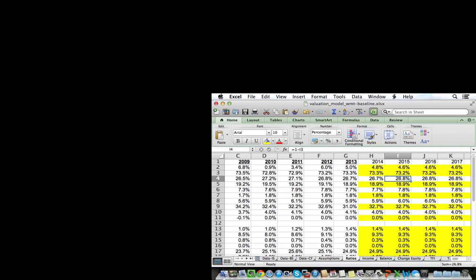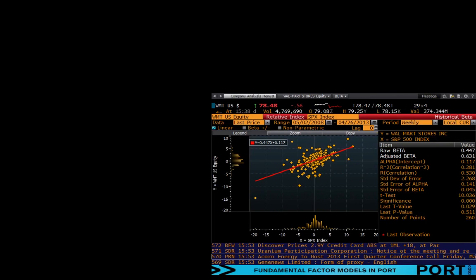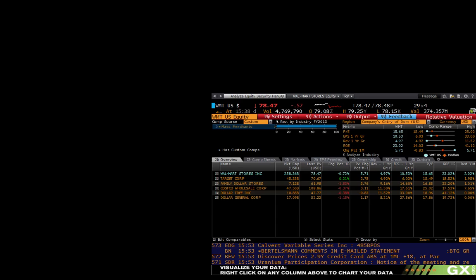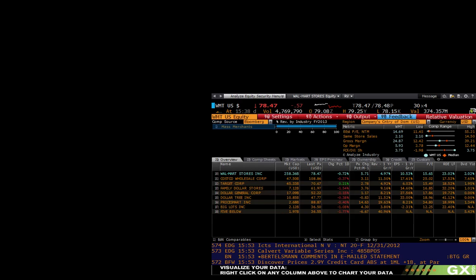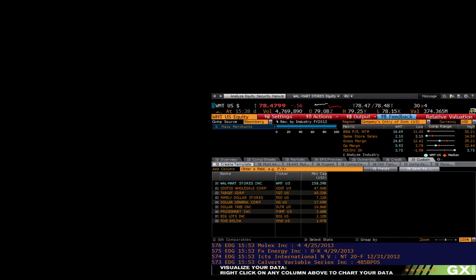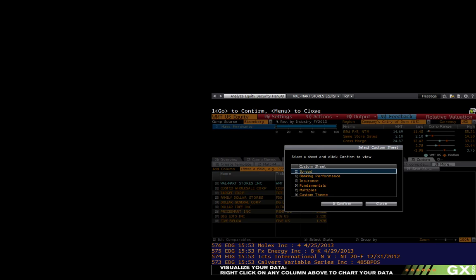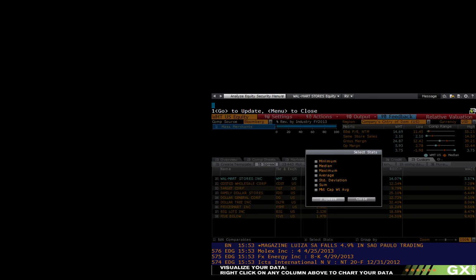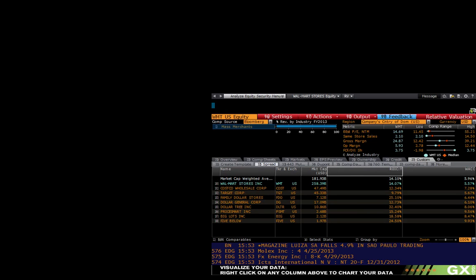The other thing I'm going to have to do in the I section is go to Bloomberg. I'm going to have to go to the RV screen and look at my industry peers. So in this case, I'll look at my Bloomberg comps. And then we had set up a template earlier this semester, which we called spread: ROIC of all the companies, WACC of all the companies. Select stats, market cap weighted average. So I now have an industry average ROIC, an industry average WACC.